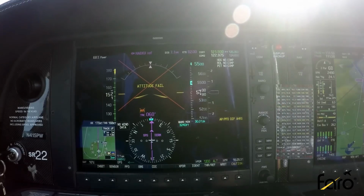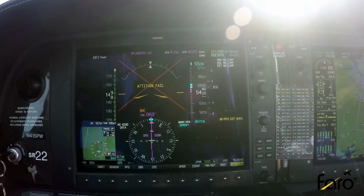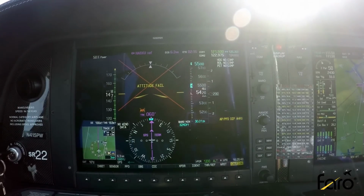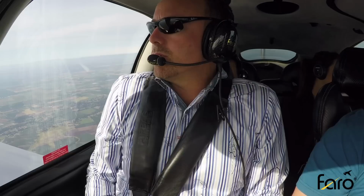But we're going to go ahead and climb back up there to 5,500 now. And we're going to say that we've been cleared for this approach. And we're going to start slowing down so that we're in the proper speed range, so we can get flaps in and be fully established for this approach. The sooner you can get those flaps out of the way, the sooner you get trimmed up and get stabilized, and that's just going to make your check ride a lot easier.